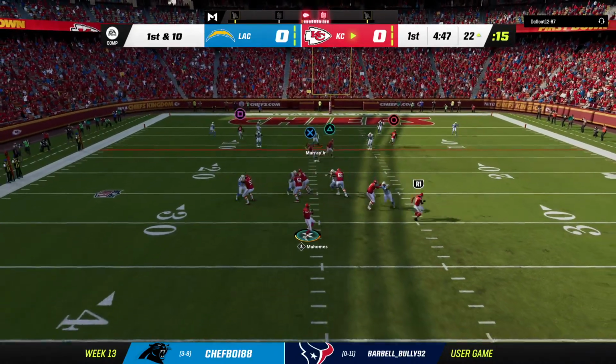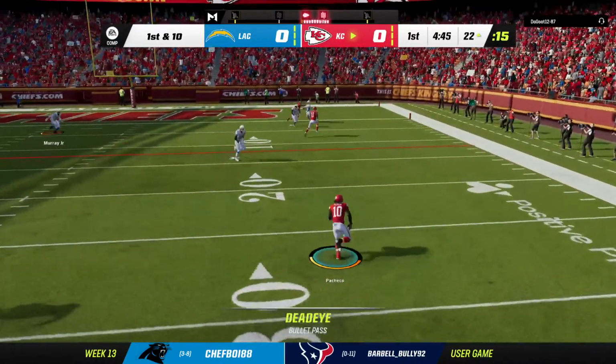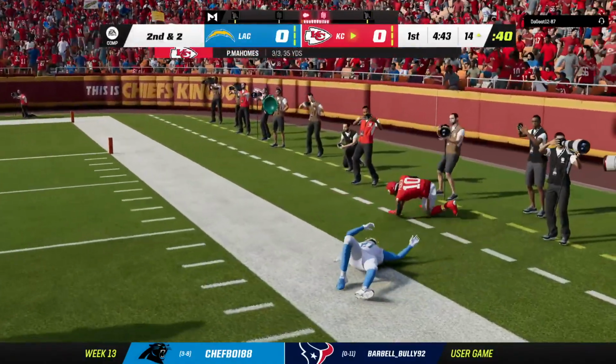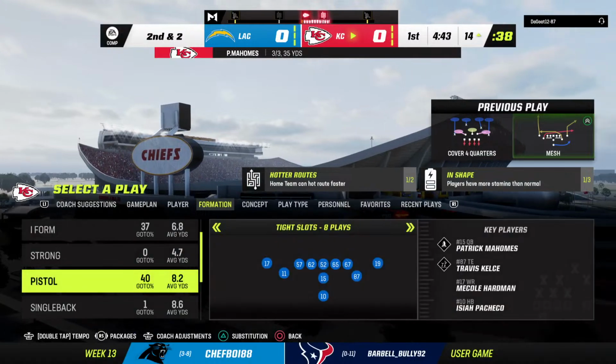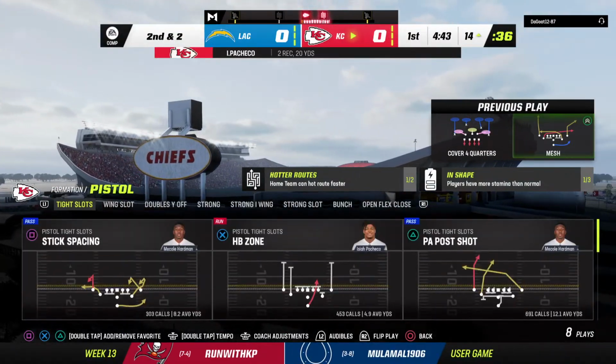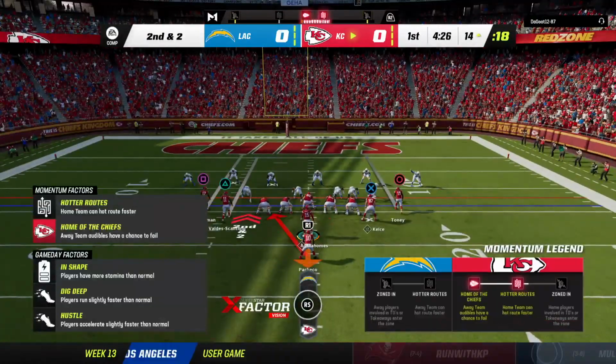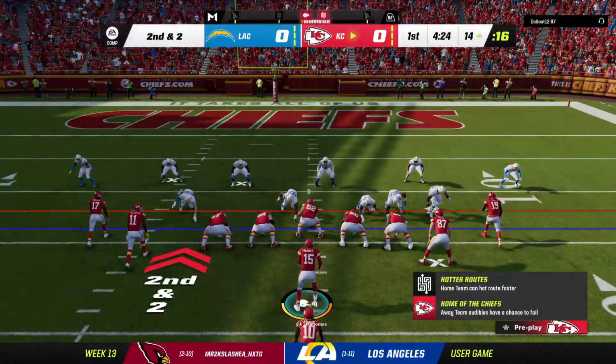Throwing on first down is Mahomes. Finding his safety valve here. That's complete. And able to get this down inside the 15, either the 13 or 14 before he's out of bounds. A gain of 8 there on the play. And that'll bring up a 2nd down in just a couple.